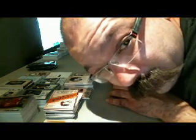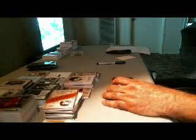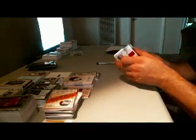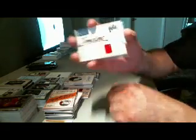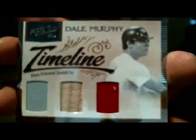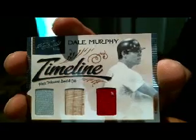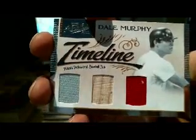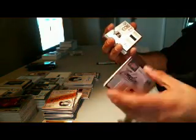Last box here. Last little pack of Prime Cuts. This is of the 2011 edition. Atlanta Braves right in the front. Oops, do that way too far. I'm blowing Dale Murphy. Dale Murphy for the Atlanta Braves. Jersey bat jersey. The horseshoe. Wow. Horseshoe's not even here to watch. This isn't even getting hits. What the deuce? Oh man, Atlanta Braves numbered 9 of 25.